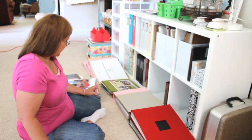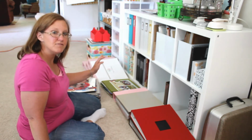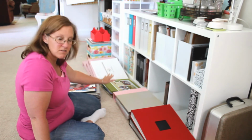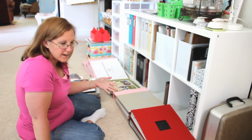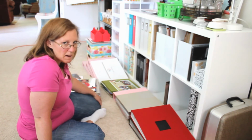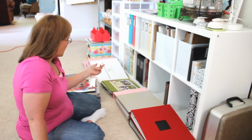The same with Nick. I have the two black albums right there. Those are his baby layouts, similar to what I did here. They're newborn to about a year, and I'm leaving those intact. I'm not going to change anything about those or add to those. I'm not going to move those into a different album.